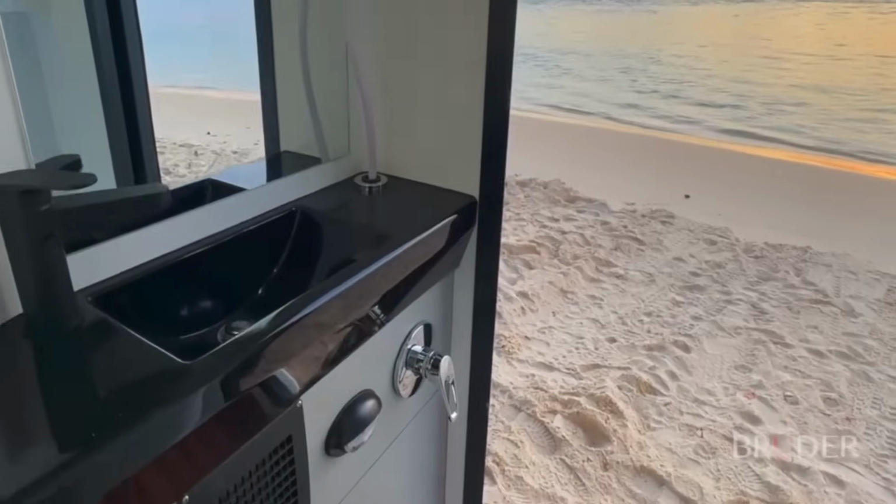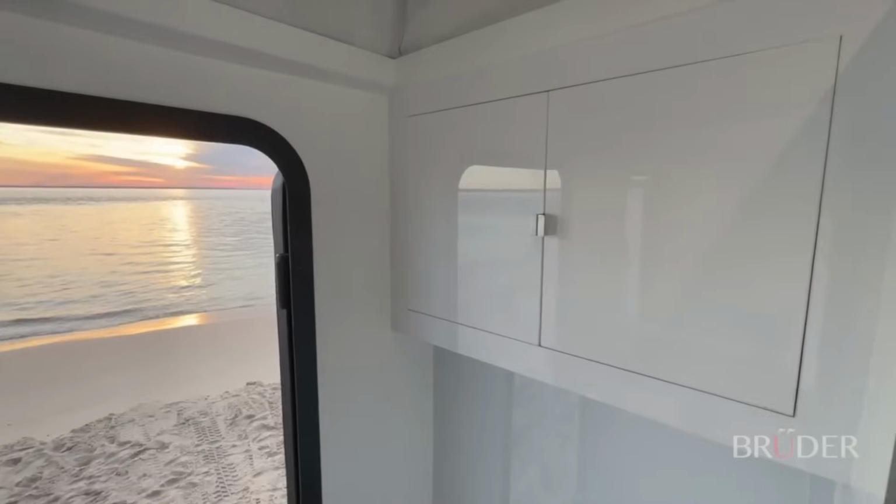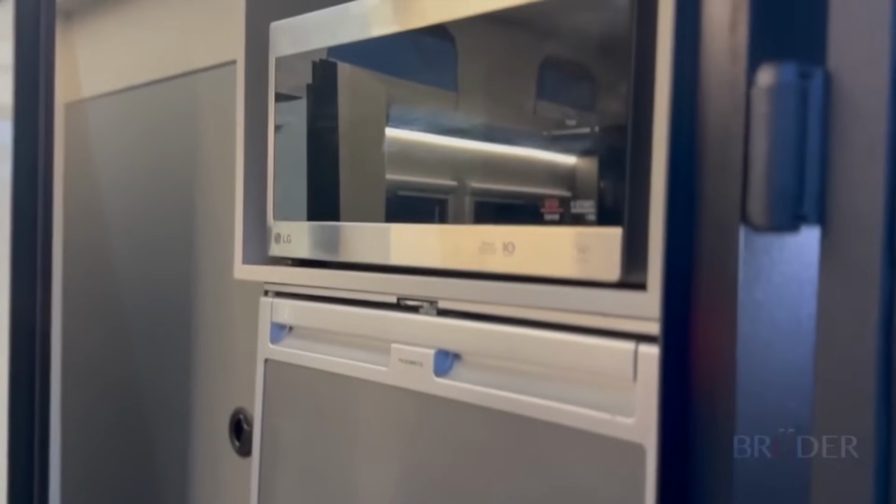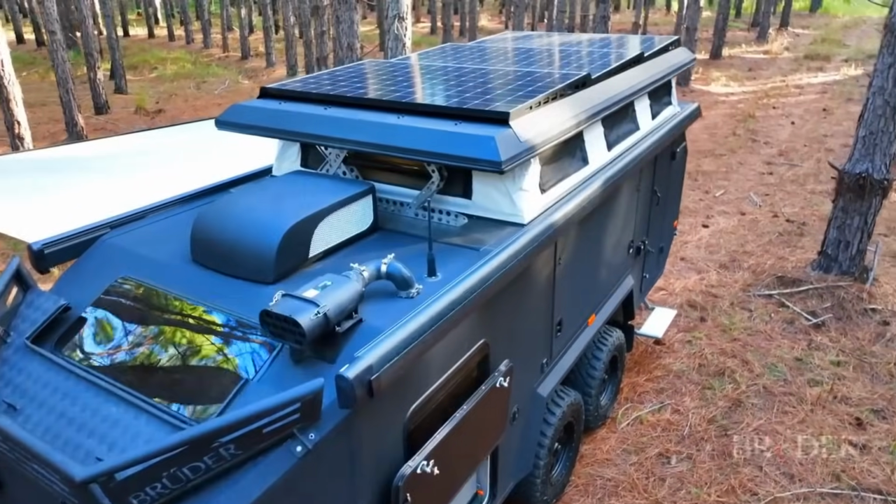You can choose between a PT model with a roof lift system and a GT model with a stationary roof. Pricing begins at $160,250.